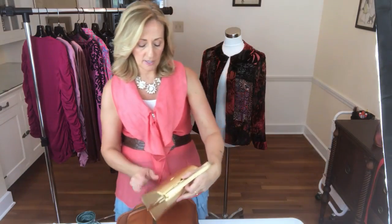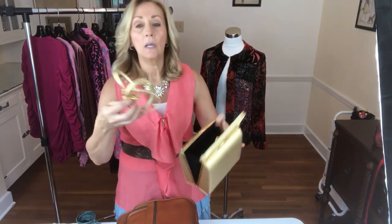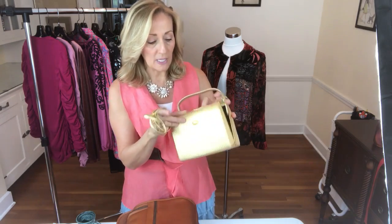All right. This next item is a beautiful, it's like a diamond print or textured metallic gold evening bag. And when I opened it, it has the shoulder strap, beautiful condition. Something like this that I really like, if it turns out it's a nothing, then I will keep this for myself. I do have an evening social life, so I would keep this little bag.